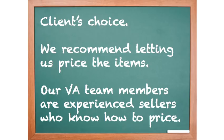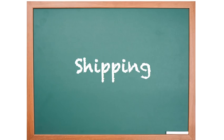Pricing. This is also the client's choice, but we recommend letting us price the items because we have the experience and the expertise to do that. When you are pricing your items, obviously you're going to look at completed listings, sold listings. If you can't find anything on eBay, then you need to go outside of eBay, look at Amazon, look at what asking prices are on Etsy. There's a lot of different ways to research that online, but most of the time you can find pricing for your basic eBay items on the eBay completed listings.